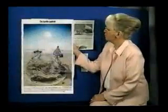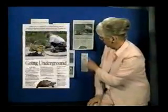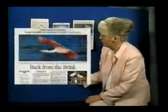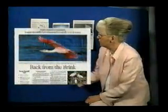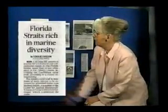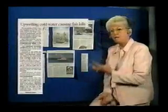Here's one on turtle patrol, going underground with other land tortoises, oceans at risk, study warns, back from the brink, about the roseate spoonbills, Florida Straits, rich in marine diversity, and upwelling cold water causing fish kills. All of these were taken from one week's newspaper. And I'm sure if you put those committees to work in your classroom, you'll find lots of information for you to use in your curriculum content areas.